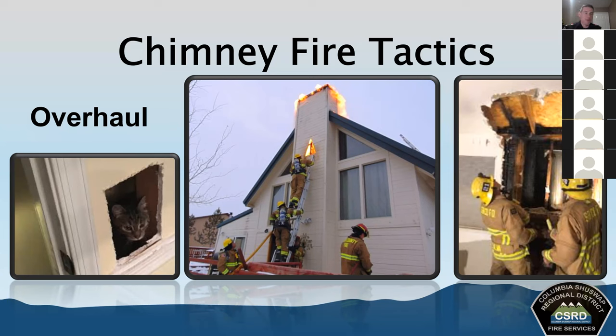A lot of you guys have a lot of experience. You've seen these things. Use your experience, use your judgment to determine how far we need to go with that overhaul. In some cases, we may need to make some small exploratory holes. And what I mean by that is we just cut little holes, like the one the little kitty's looking out of there, and basically take a look behind. What's going on there? Fire the thermal imaging camera. Take a look. Do we hear crackling? Do we see anything? Do we sense heat? And if we do, extinguish any hotspots.